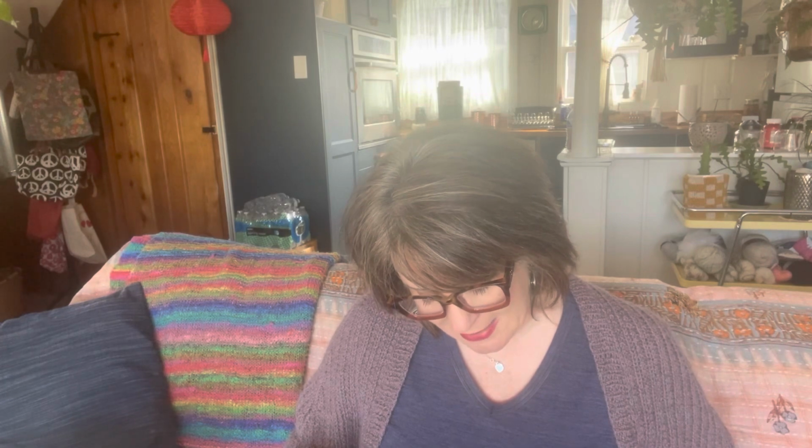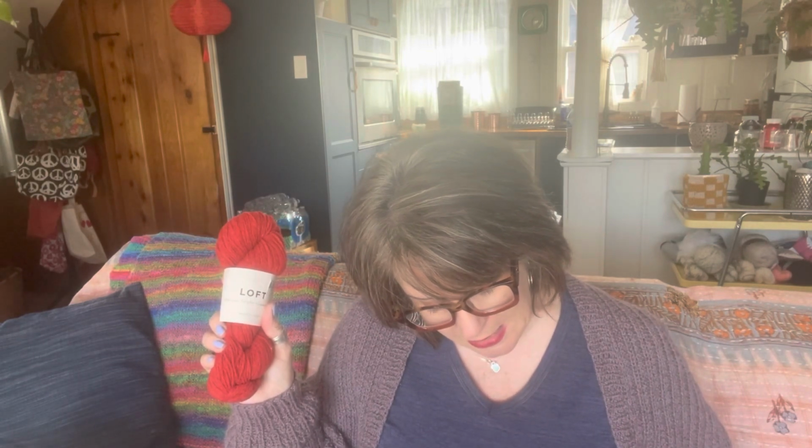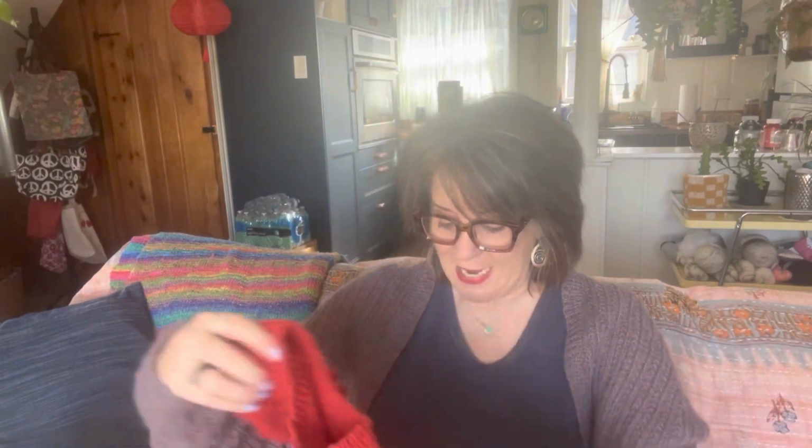I'm doing the size, let's see what size I'm doing. I'm doing the size medium. I ordered 7 skeins of Cinnabar, and I am using a size 4 needle. So this is how far I am. This is the front. I love the yarn. I love the project. And I think I'm going to love this color even with gray hair. What do you think?